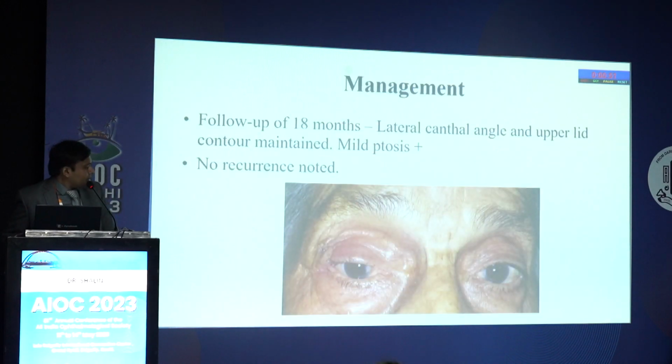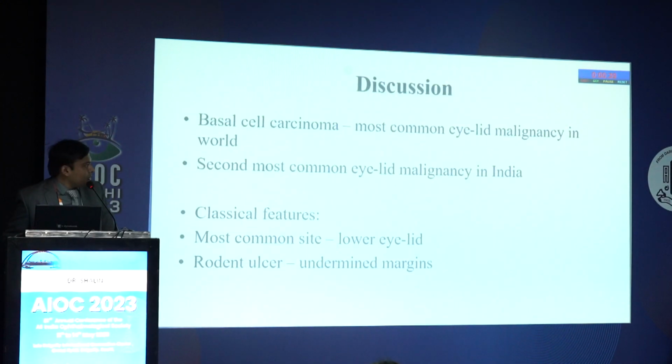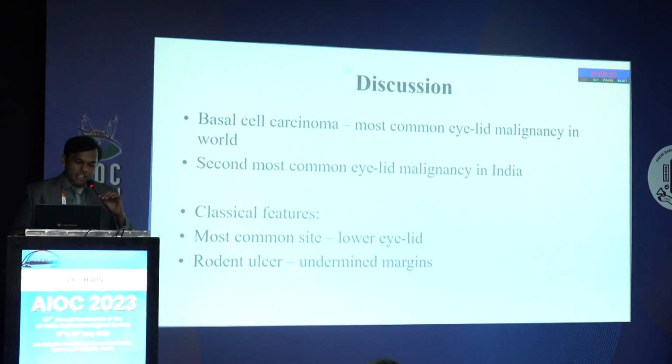So this is our 18 months follow-up. The lateral canthal angle is maintained. There is mild ptosis, but the patient is happy with the cosmesis. There is no recurrence. So basal cell carcinoma, though it's the most common eyelid malignancy in the world, in India it's the second most common, and squamous cell and melanoma still have to catch up.